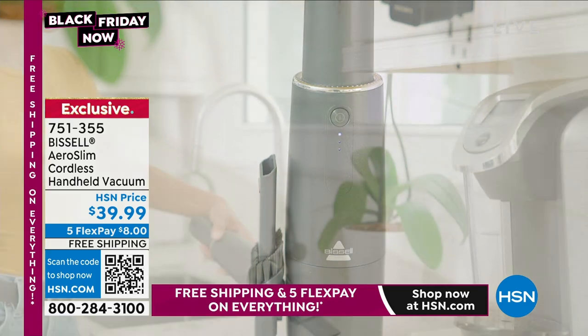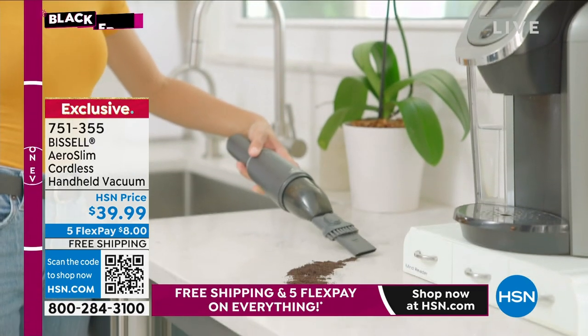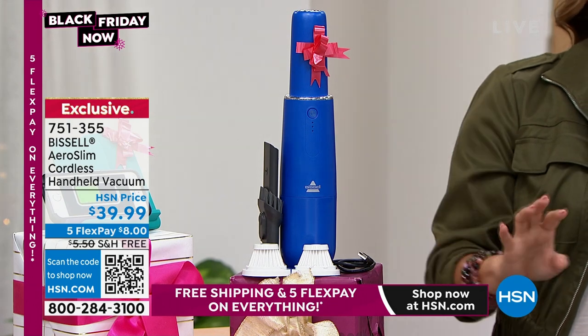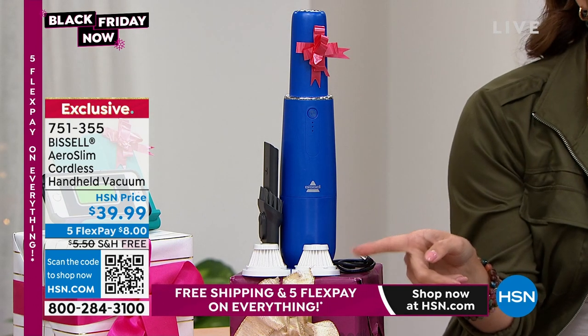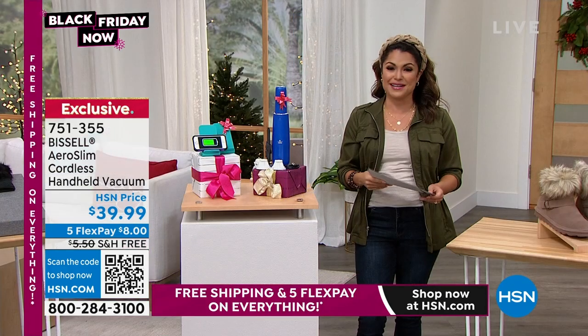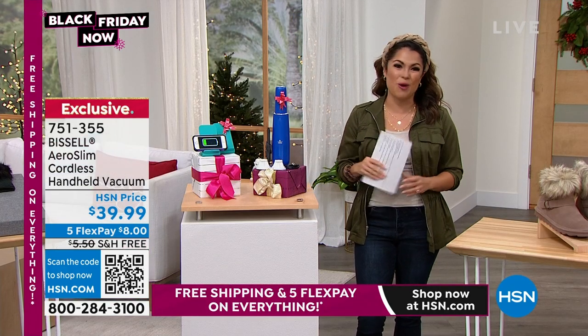It has been so popular. We have the red and the blue as your two options. Those are two exclusive colors as well. And look, it comes with two extra filters too. You're getting a ton in this bundle for an $8 flex pay. So that's coming up in just a little while as well.